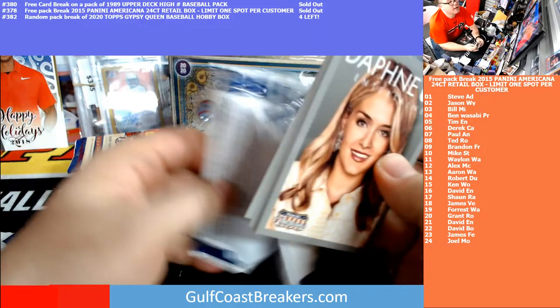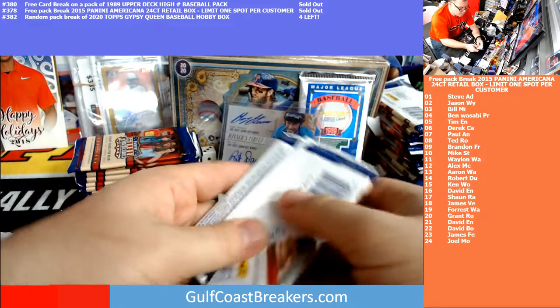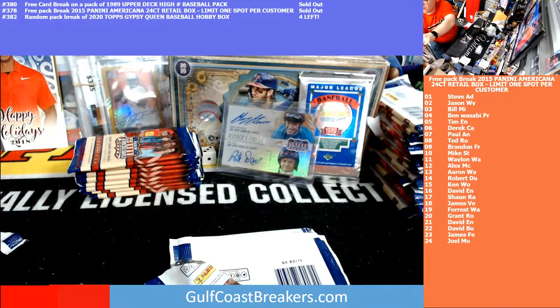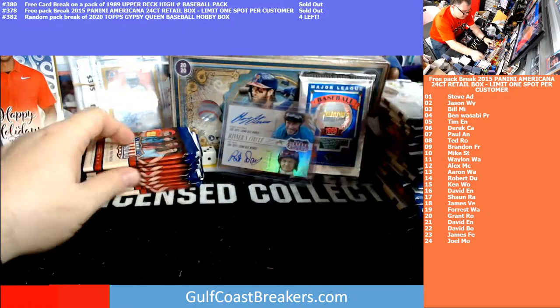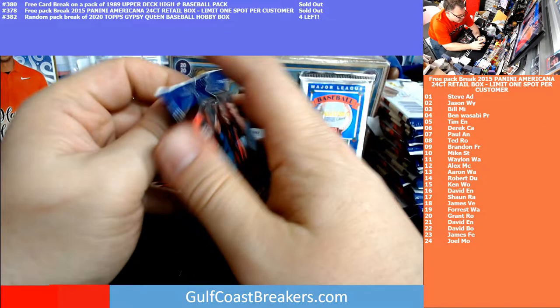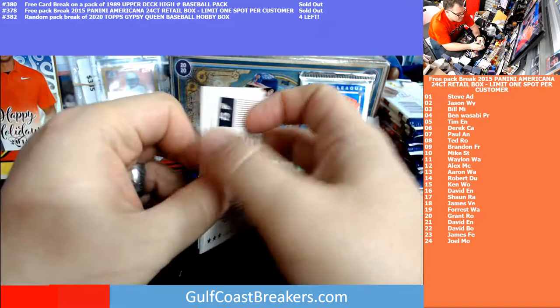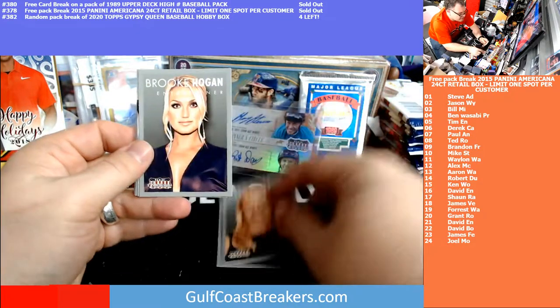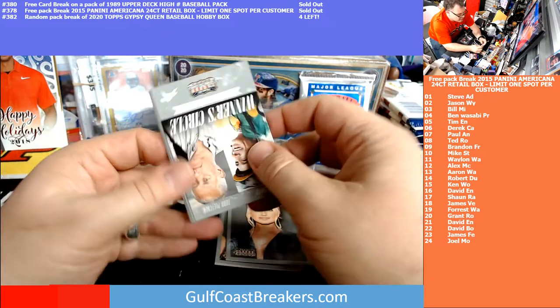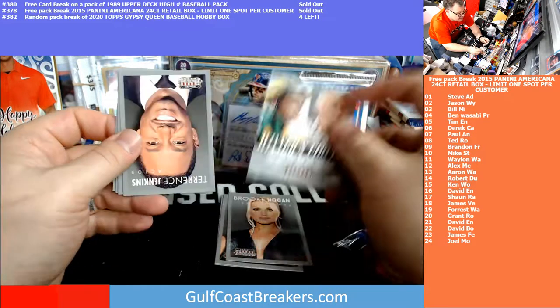We got a pack of 89 Upper Deck coming up next, so stay tuned. Got a few more packs left here on the Americana. We got a low numbered something here. Got a Molly Ringwald on the back. Got a Tony Orlando. Got a Gretchen Rozier. Got a Brooke Hogan. Got the other winner circle, Mike Smith and Todd Fletcher.